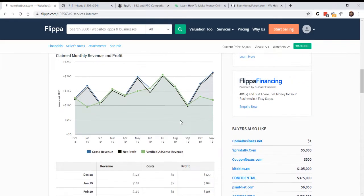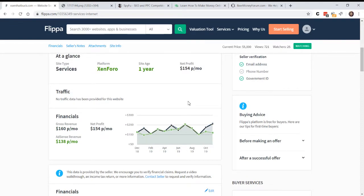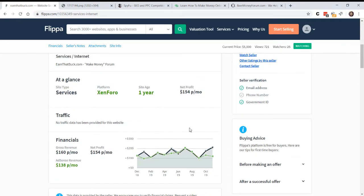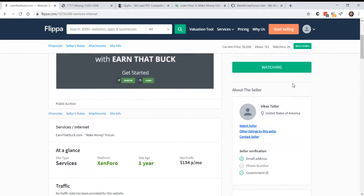I think by default, this is going to get me $190. So if we round that up to $200 a month, let's just say 150 for now. 150 times 10 is 1,500. Add 2 months, we're at $1,700 out of 5,000. Let's look at a calculator here. So 1,700 divided by 5,000, 34% ROI a year from this website.